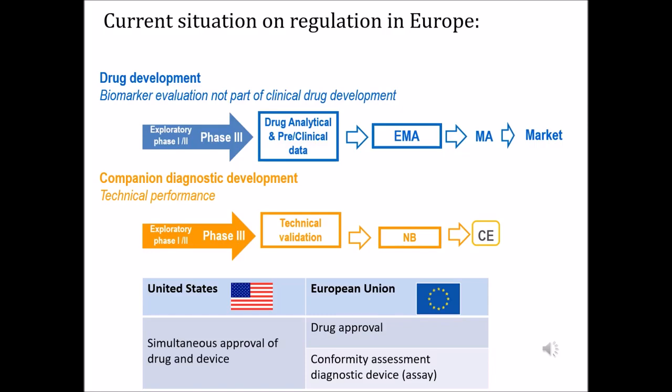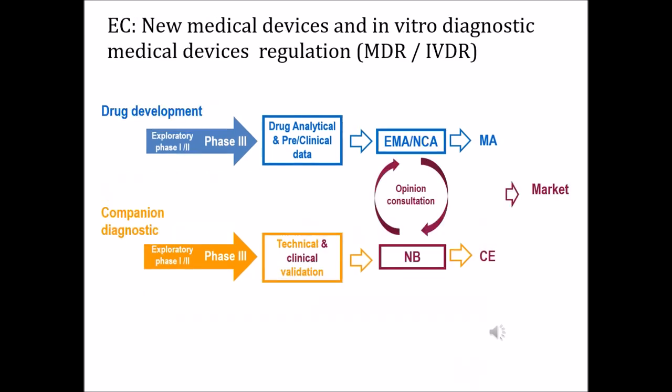And the companion diagnostic is regarded as a medical device, and we have a completely different regulatory framework for medical devices, so also for companion diagnostics. But this will change in the coming time because we have a new medical device regulation that should have become effective this year in May, but due to the Corona crisis, it was delayed for 1 year, so it will become effective next year, 2021. And here you see the main changes in this new regulation. Medical devices will need to provide more clinical data, more clinical evidence for benefit in general.